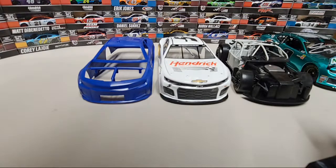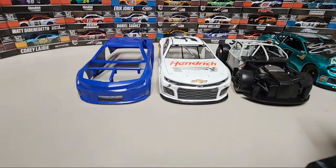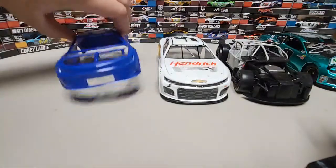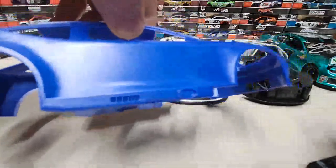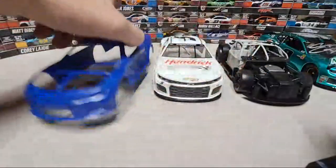Very interesting. Very interesting. The location of the TV camera up there is different. I think the detail is actually better on this one in terms of what's here on the side with the exhaust port. The front end detail is probably pretty similar.